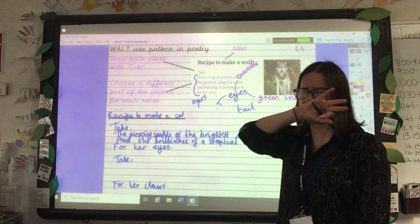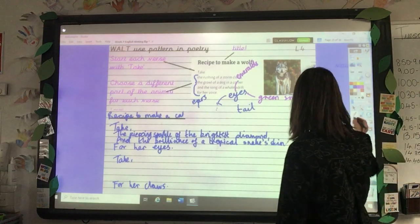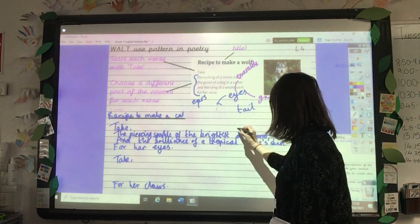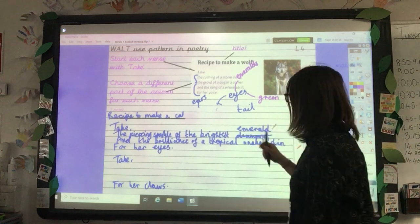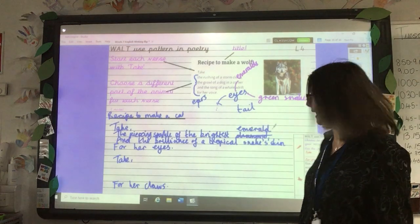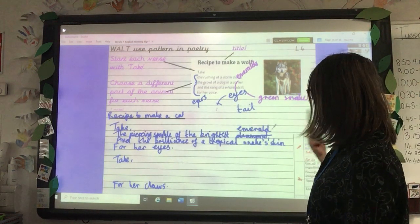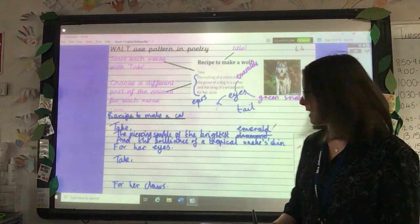Take the piercing sparkle of the brightest diamond. Oh, sorry, not diamond. I wrote diamond by mistake. I meant emerald. Sorry. Did I have diamond on my plan? Oh no, I did have emeralds up here. Sorry, just gone a bit mad there. Take the piercing sparkle of the brightest emerald and the brilliance of a tropical snake's skin for her eyes.